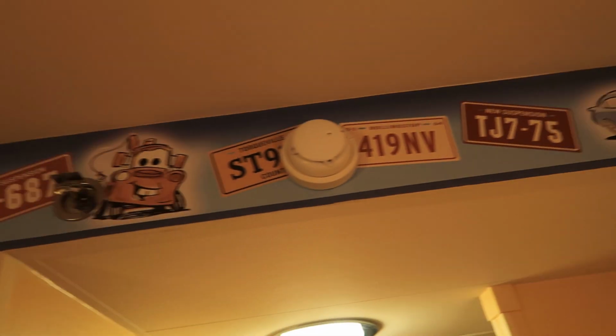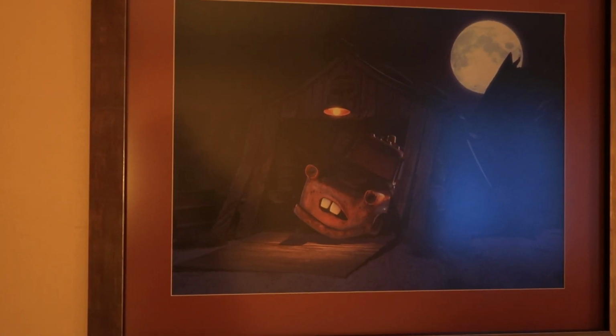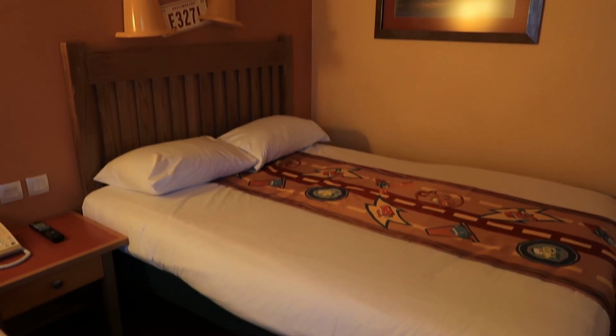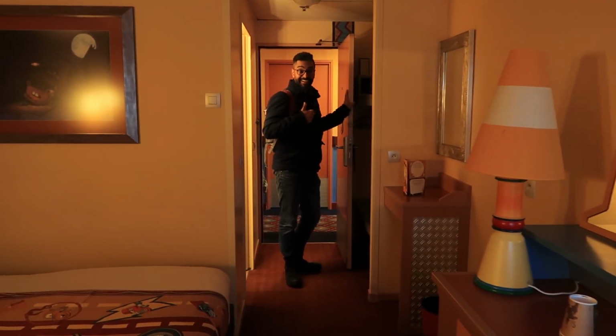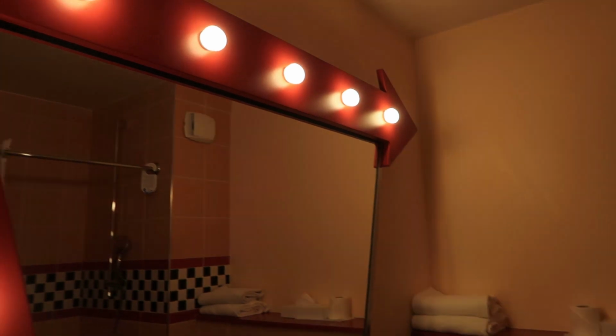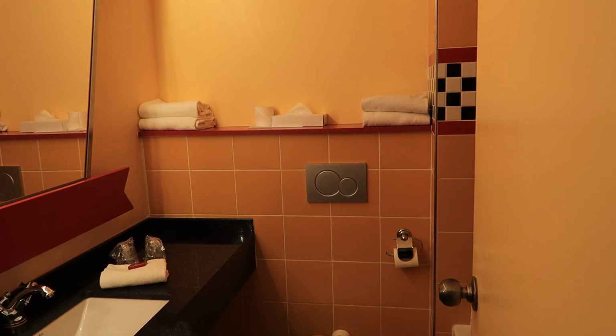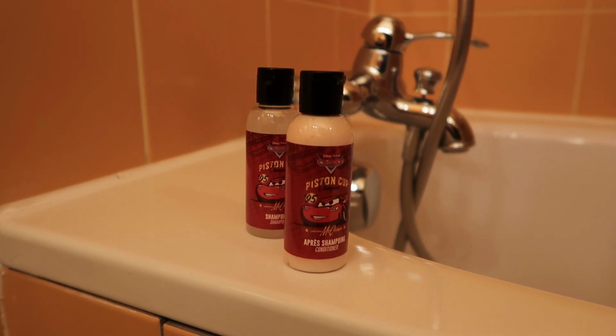There is a retro-style chair in the corner of the room, and above the bed we see the famous cones from the movie, and there is a painting on the wall where Mater is in a deep sleep. The covers of the bed also show the famous Cars characters. In the bathroom we discover some more Route 66 influences. For example, the mirror and the lamps above the sink. And the shower gel and shampoo, because that has Lightning McQueen on it.